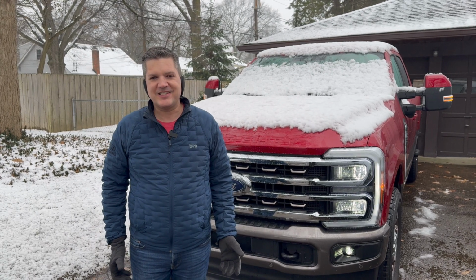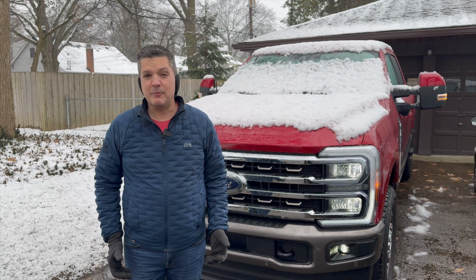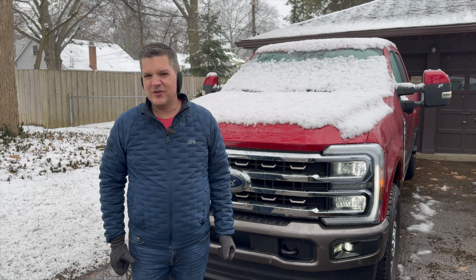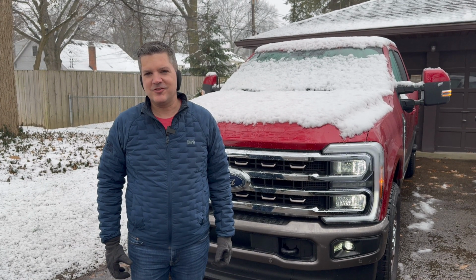We got some snow last night and we're gonna go play in that snow, but the truck we have this week really is more about work. It's the 2024 Ford F350 King Ranch, 4-wheel drive, everything you'd want, and the 6.7 liter turbo diesel engine. Let's go look at it.